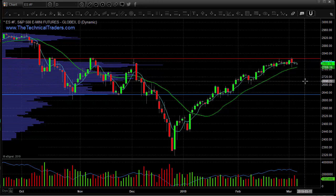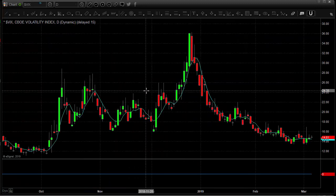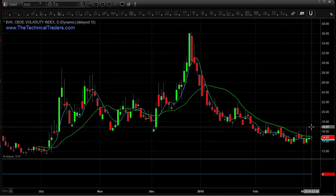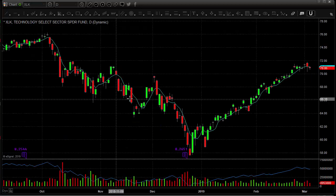So we are looking for continued volatility to slowly hold its ground, bump around, and for this to start to overflow and sell off and create a much larger spike in the VIX than what we've seen already. If we take a look at the VIX, it doesn't look like much, but there was about a 12% pop in the VIX a couple days ago. This candle high here has faded back down.